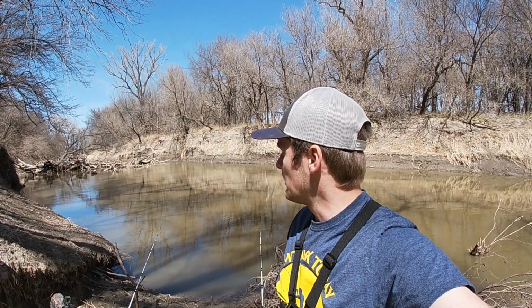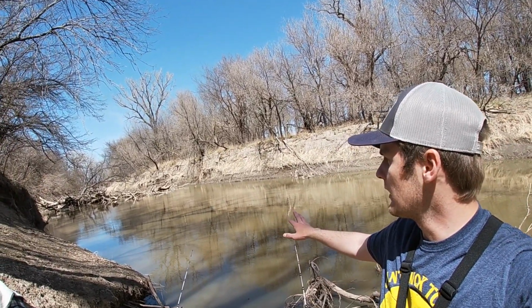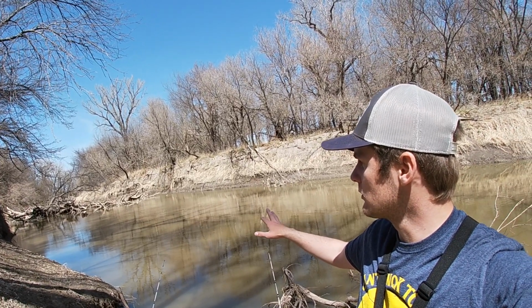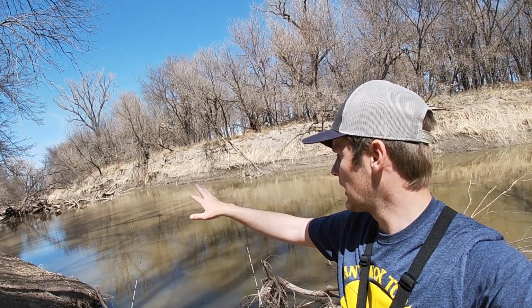I'm down on a small river here. Don't know how much you can see behind me, but we're not to the point yet in the spring where the river levels have really come up much, so it's still really low. Not too much current that we're dealing with right now. Got a big log jam back here that I'm kind of fishing on. I'm gonna give it a little bit of time here, and if I don't get anything going, then I'm just gonna work my way down the bank and see what I can find.